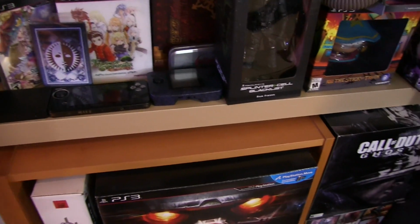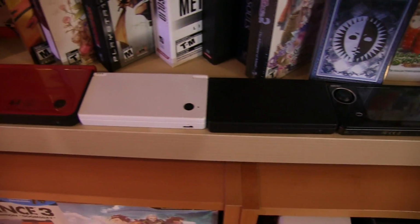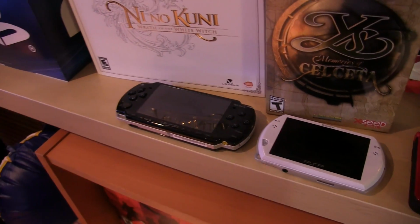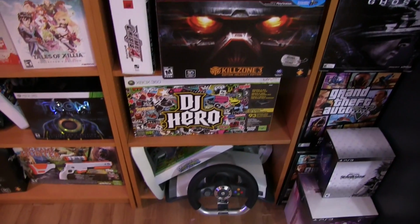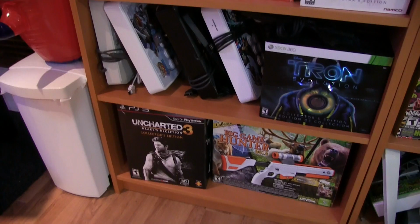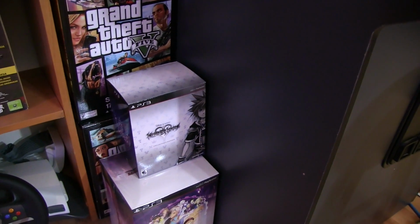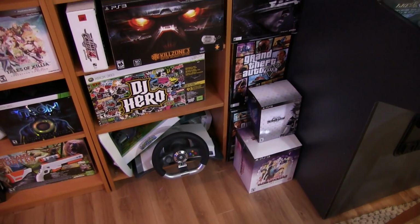And then you see my handhelds there, the Neo Geo Pocket Color, the Neo Geo X, two DSis, a special edition DSi XL, and the PSP Go, which I'm actually a pretty big fan of. The original PSP, just some more big box stuff, Tales of Xillia, DJ Hero, which was a pretty fun game, some more arcade fight sticks, and my racing wheel, Tales of Xillia 2, and there's the Kingdom Hearts 2.5 Remix, which ended up being really limited. I did an unboxing video on that if anybody wants to check it out.